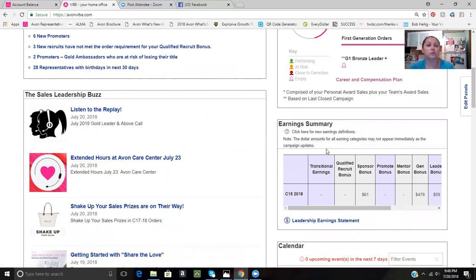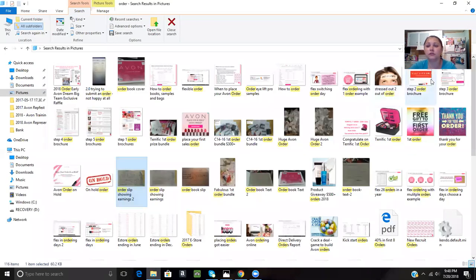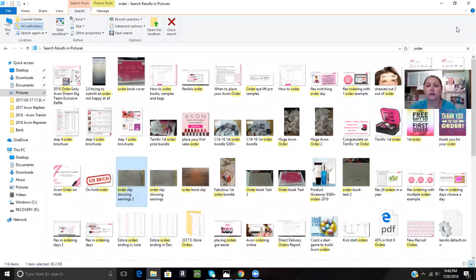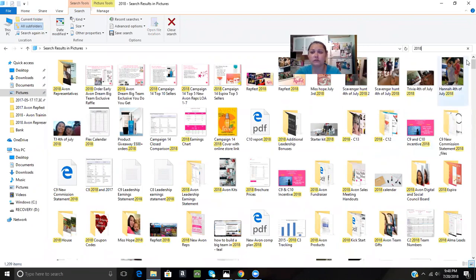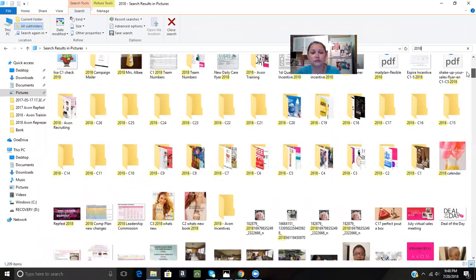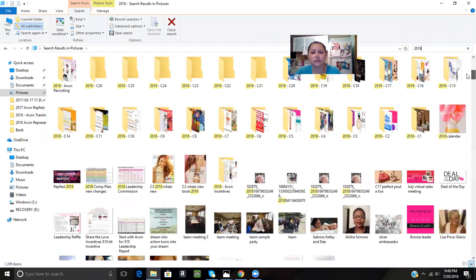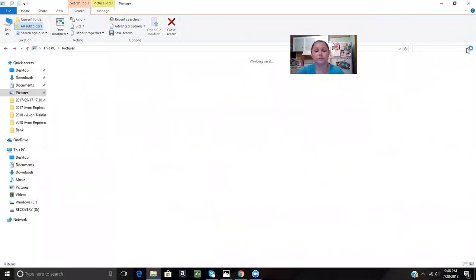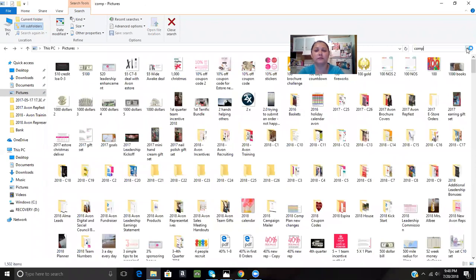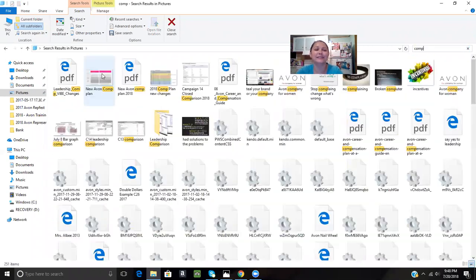So I want to pull one thing. Let's see if I can pull it so you can see. I want to show you the new leadership chart, just in case you don't know where that is. See the old one? Oh, I know where I put it. Okay. We'll see. Yes.